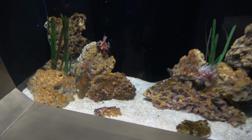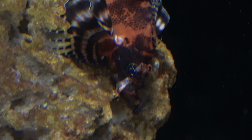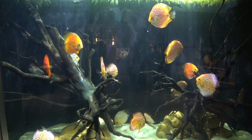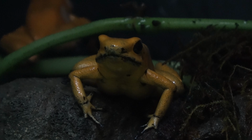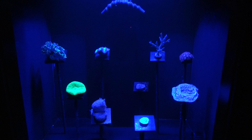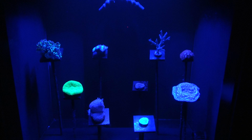There are a couple of very pretty fish in here, like the turkey fish. Very peaceful. These are discus fish. Very colorful frogs. Very neat section here dedicated to bioluminescent beings, so like what exists on Pandora.